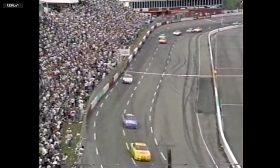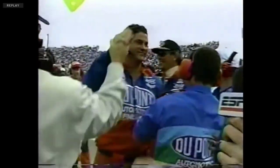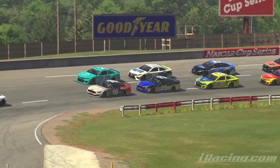Last seen in the Cup Series in 1996 when Jeff Gordon took the final checkered flag, North Wilkesboro Speedway then sat dormant for nearly 25 years. Dale Jr. then took on the project of bringing the track back to life from disarray.